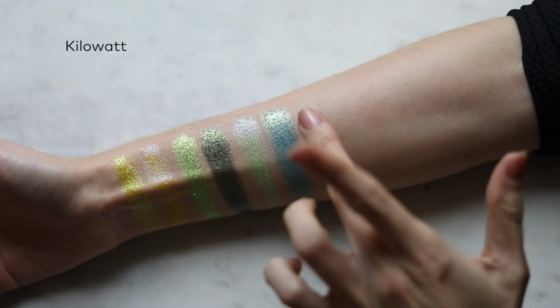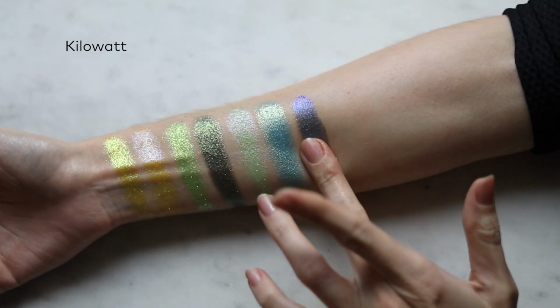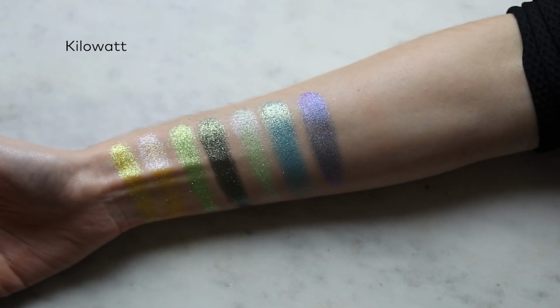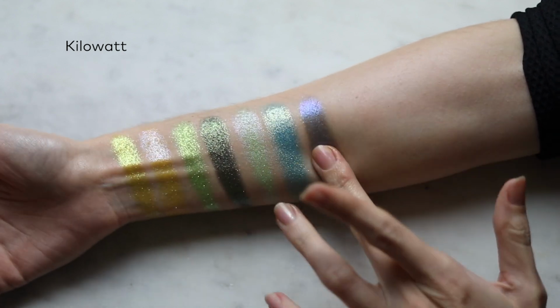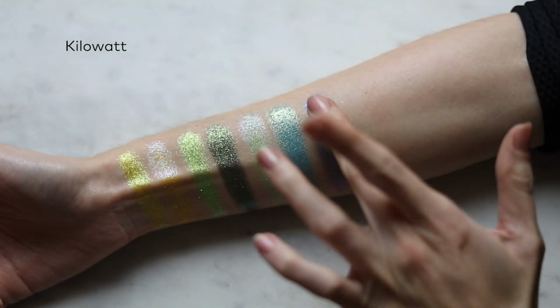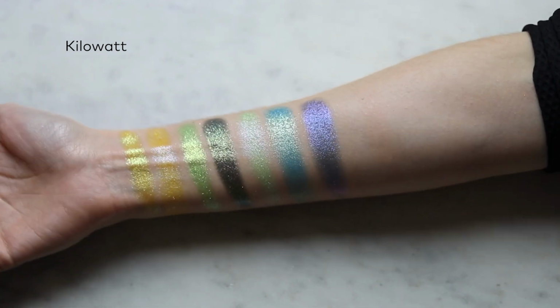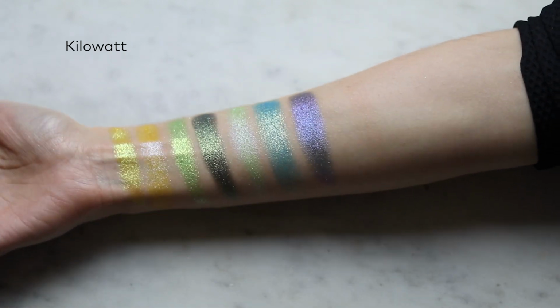Then this is Kilowatt. This one is pretty smooth. I think you can see it's also thinner. I will have to build it up a little bit. It has a sheer gray base with these blue, purpley blue sparkles. It's a really pretty shade. It is much thinner than the other ones, you see. So this one also benefits from a tacky base. That's a pretty interesting shade.